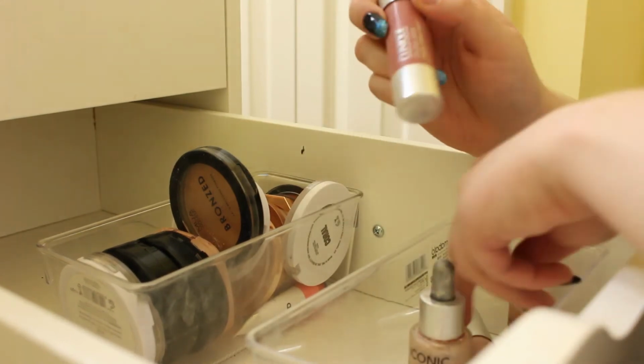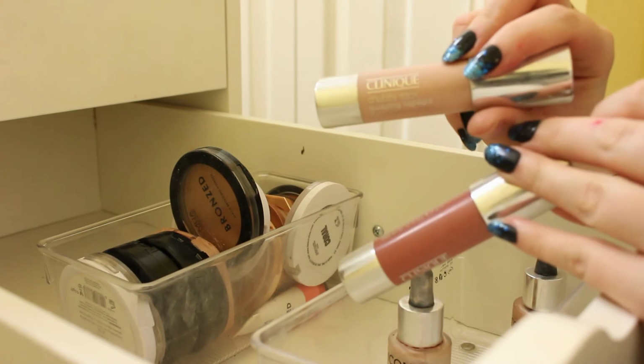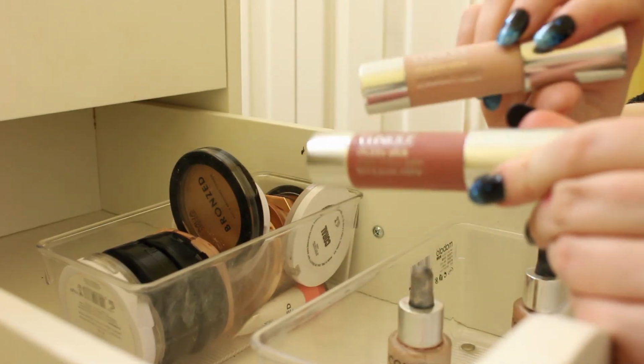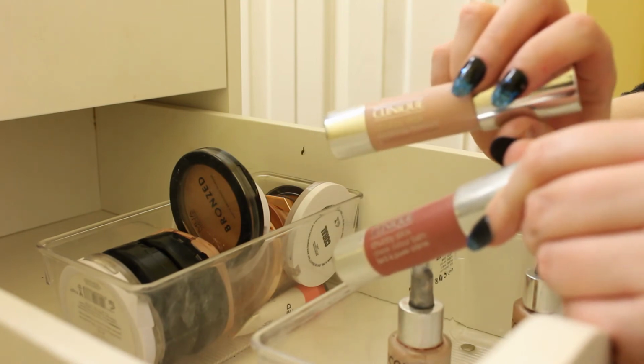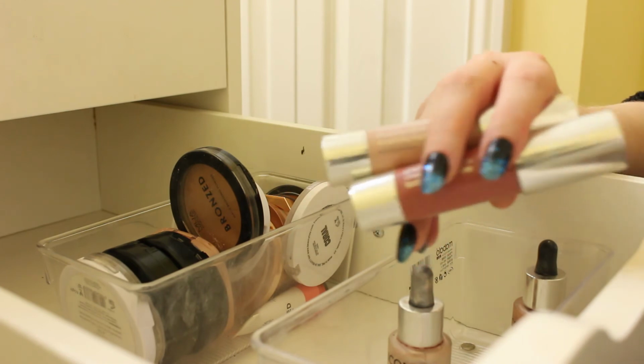I have 2 Clinique Chubby Sticks. I have a highlighter, which I was using over the summer, and then I have a cheek one as well. I don't reach for them very much, because they are cream products that I don't tend to reach for as much, but I'm gonna keep them and try and use them up a bit more.